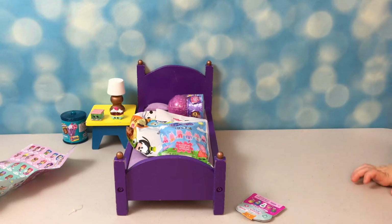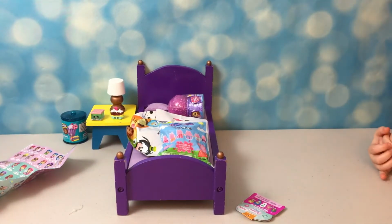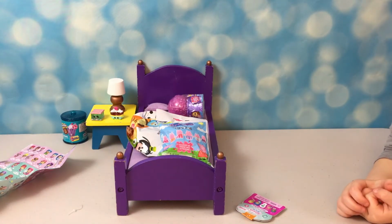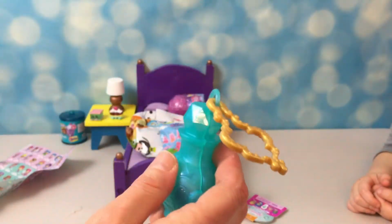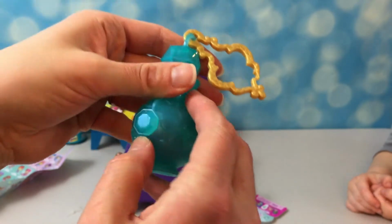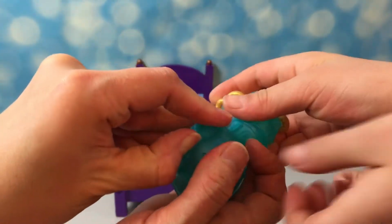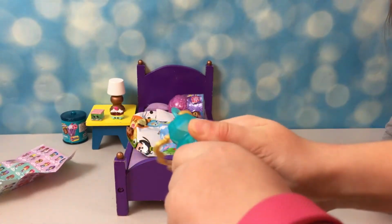So sorry, we got those Shopkins. I think I've almost got it. Okay, we got it off. Okay, I'm so excited to open it. Want to open it? Yes. Let's see which one we have in there.